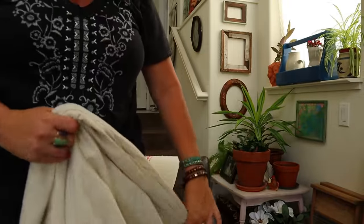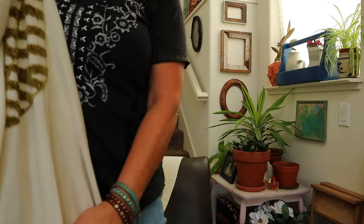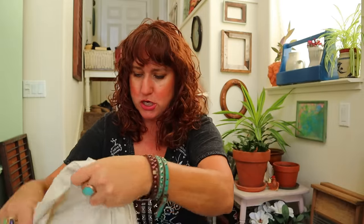This was a pain in the butt to look into too, you guys, but I did find the label inside, and it's Scandinavian Designs, which is quite expensive. I looked up comps on this. I'm hoping for about $50. It's a duvet cover, so it has the little button, so you put this over your comforter.